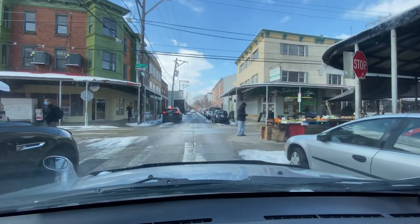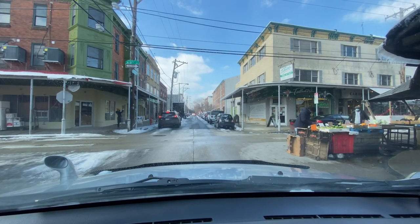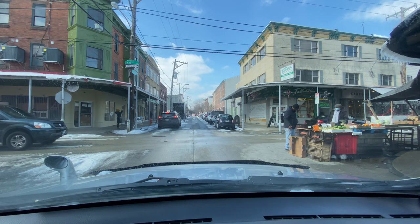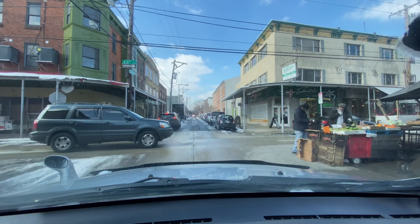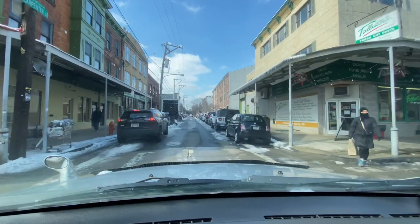Got a gentleman in the middle of the street eating what looks to be... Is it a pizza? I'm gonna let this vehicle go in front of me because I ain't got no vehicles behind me, so might as well. Trying to see what you was eating, dog. Yeah, it's a pizza. They were both eating pizzas.